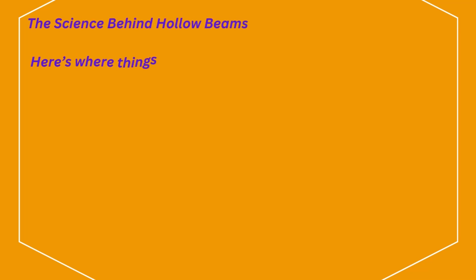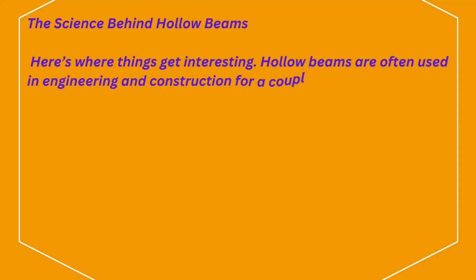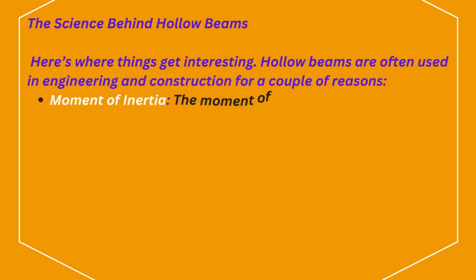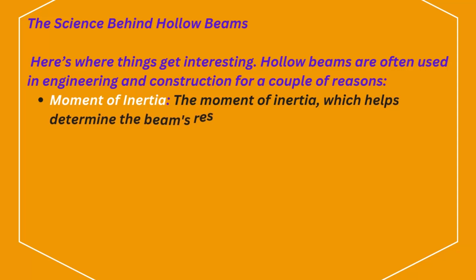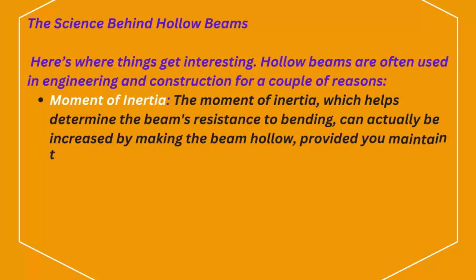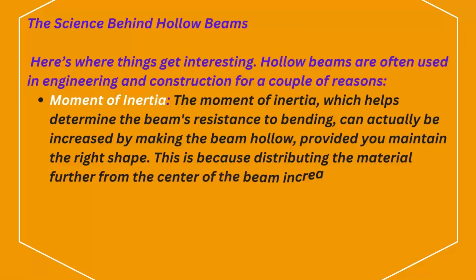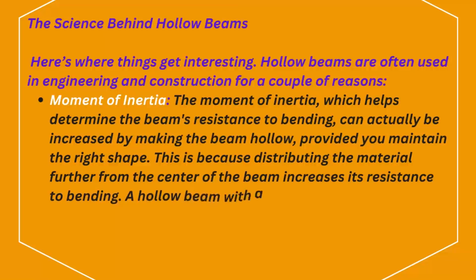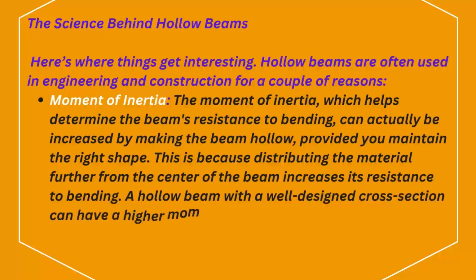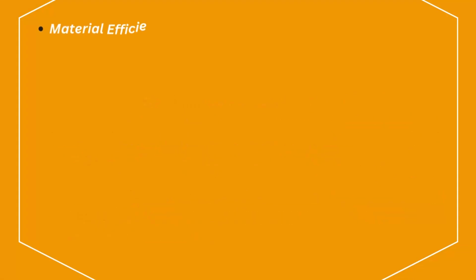The science behind hollow beams. Here's where things get interesting. Hollow beams are often used in engineering and construction for a couple of reasons. 1. Moment of inertia. The moment of inertia, which helps determine the beam's resistance to bending, can actually be increased by making the beam hollow, provided you maintain the right shape. This is because distributing the material further from the center of the beam increases its resistance to bending. A hollow beam with a well-designed cross-section can have a higher moment of inertia compared to a solid beam of the same weight.